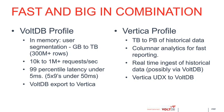On the Vertica side, you have really the opposite performance profile, right? You're storing terabytes to petabytes of historical data. You're still absolutely able to query the database in sub-second times, but you're not doing that hundreds of thousands of times per second at low latency. Rather, you're approaching that from more of an analytics perspective. And the way that these two systems are designed to access data really enables each to be best at its own function.